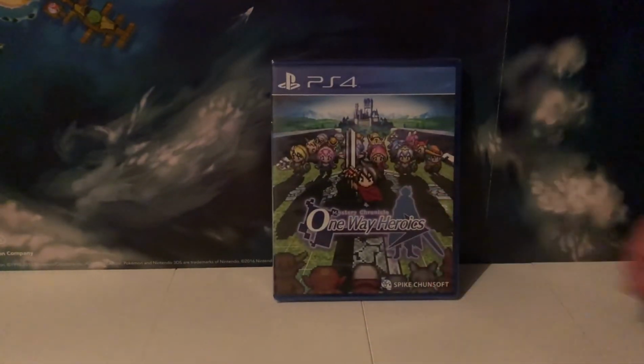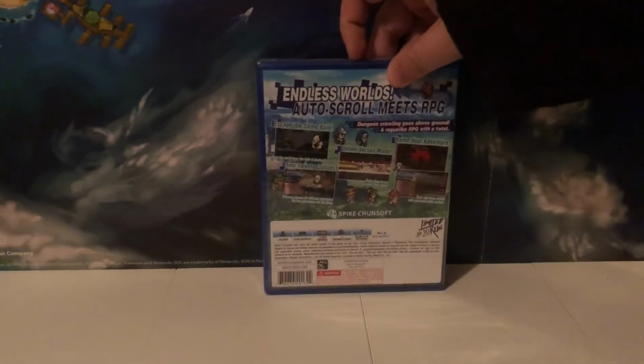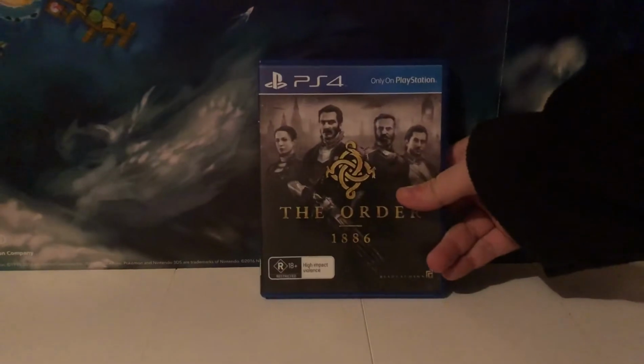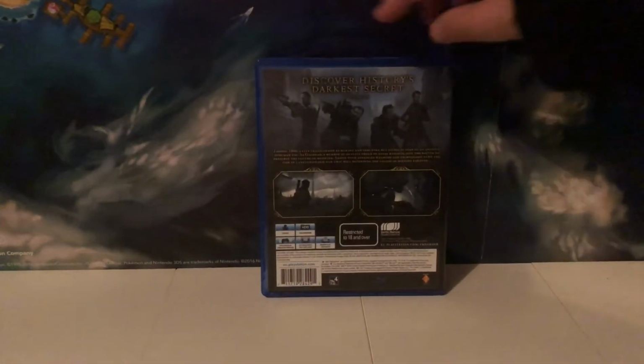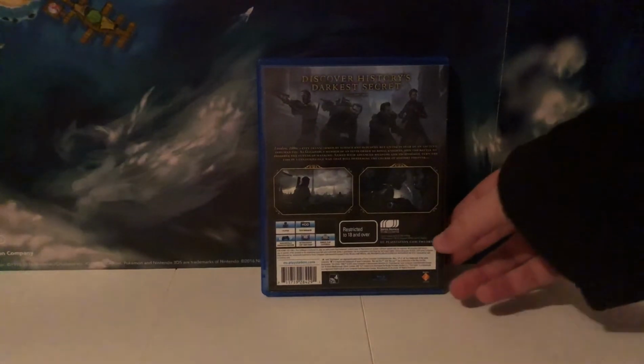One Way Heroics, which is another Limited Run Games release. The Order 1886. I haven't played this yet. I mean, it's been out for so long and I still haven't actually gone into it and played it. I've seen videos of it, it looks amazing. Everybody talks highly of this game, but I just haven't had time to play it.